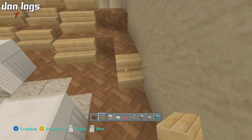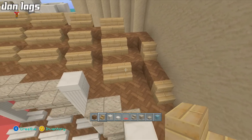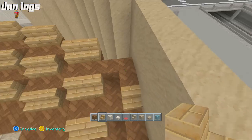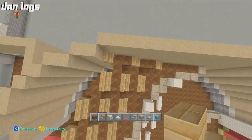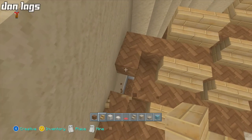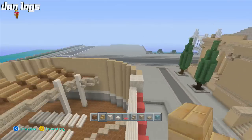Now I'm wondering if I could add like an extra stair here, maybe. Nah, that might not be necessary. Or maybe it is necessary. Who even knows? Wait, hold on. That doesn't look right. Oh, yeah, it does. Wait. Yeah, I guess it does. Screw it. Let's just add these extra stairs here. Because, you know what? Why not, everybody? Why freaking not?